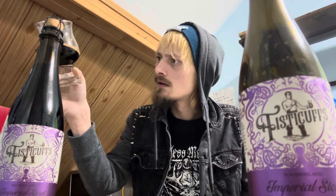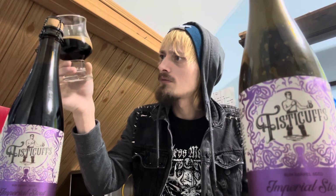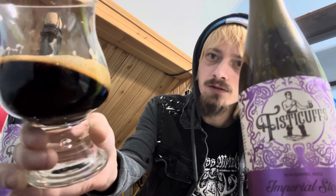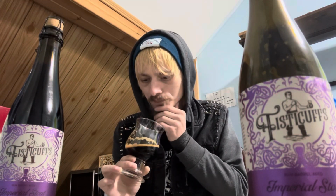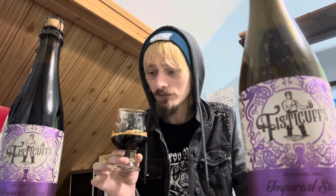But yeah, the alcohol legs, the way the bubbles move up and down as you tilt it, I just knew it was going to be good. I love the amount of booze in it. I love the flavors, obviously. The mouthfeel is great too.